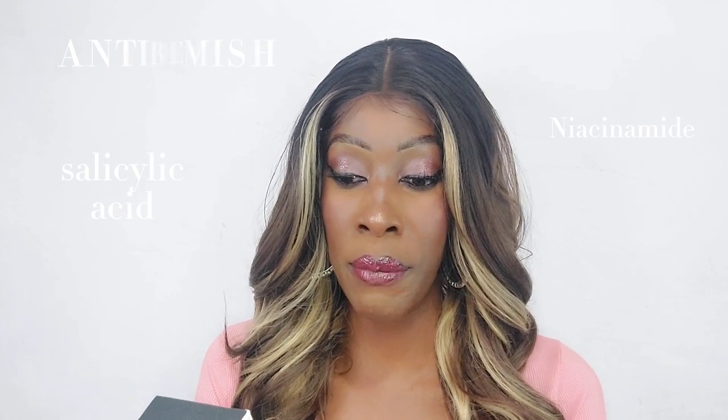and I am so excited, guys. I have no idea what to expect, so I'm very, very excited to try this product. It's here. It is here. As you can see, it's written AHA plus BHA, anti-blemish serum, salicylic acid, and niacinamide. And I know that salicylic acid is a BHA, which is a beta hydroxy acid. It's really good for acne-prone skin.